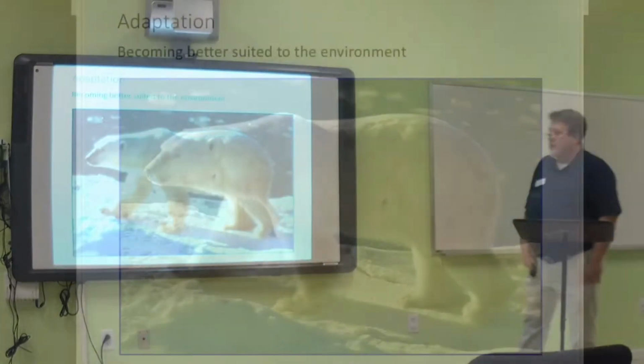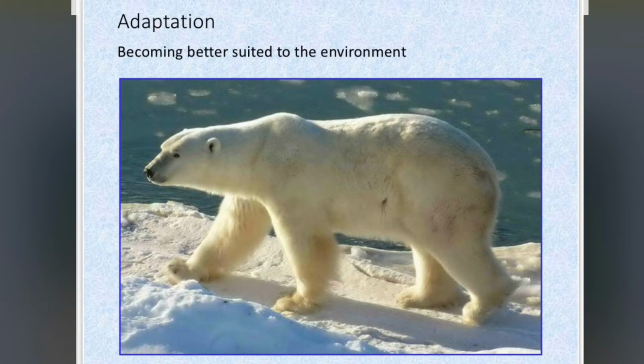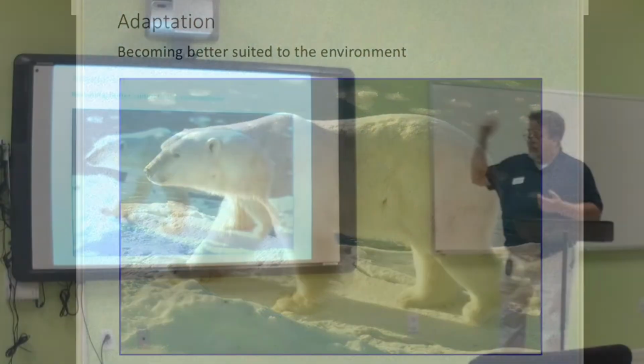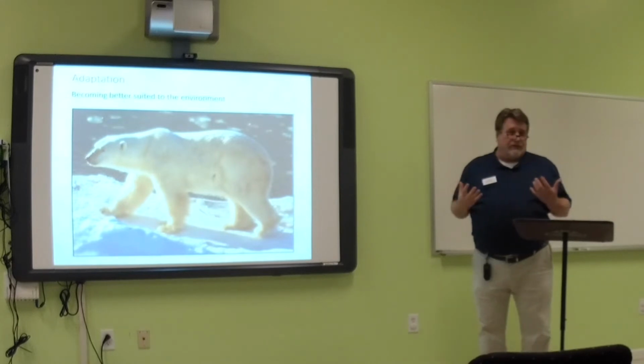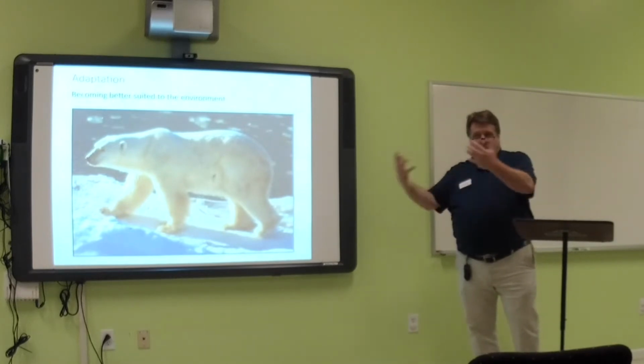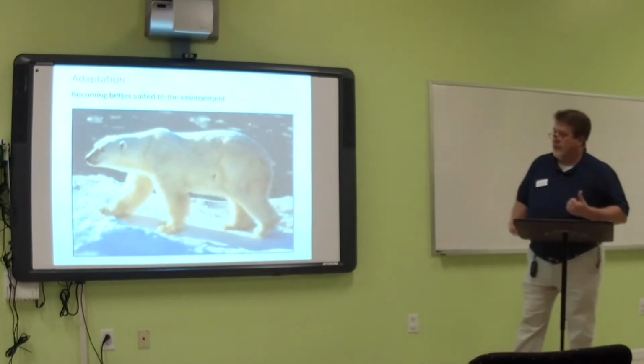Now this is a fun one too, because this is something we talk about a lot at the museum. What you've got to remember is adaptation has a dual meaning. It can be a process, and an adaptation can be a specific trait of something that's alive. So we talk about this adaptation for this animal, or we talk about the process of adaptation, how this animal spends its life. The term adaptation as a process simply means becoming better suited to the environment. We all know that the environment changes, and so organisms that change with it are more likely to survive and therefore more likely to reproduce.